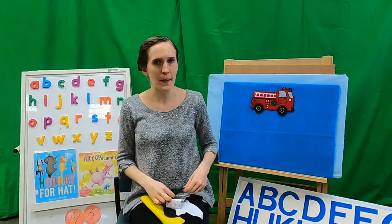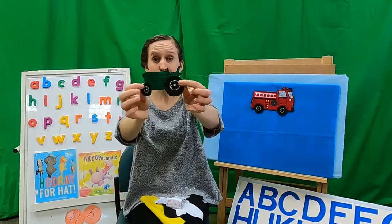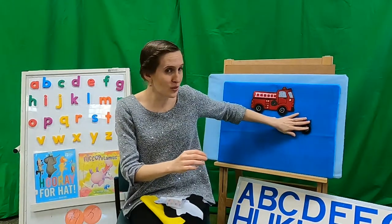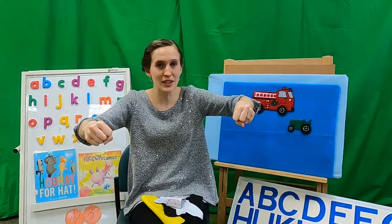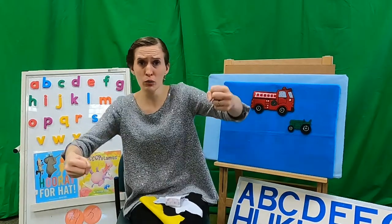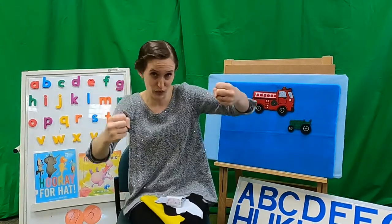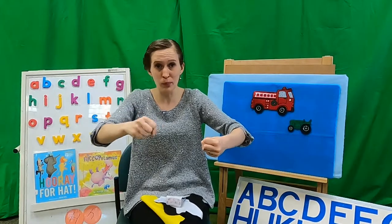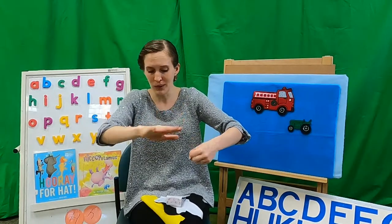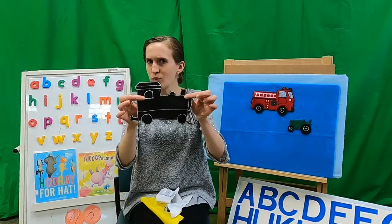Now let's see. What's this one? It's a tractor. Do you think we could drive the tractor? Tractors don't go very fast, but we'll have to tell them to hurry. Ready? We say, hurry, hurry, drive the tractor. Beep, beep, beep, beep, beep. You guys are good.